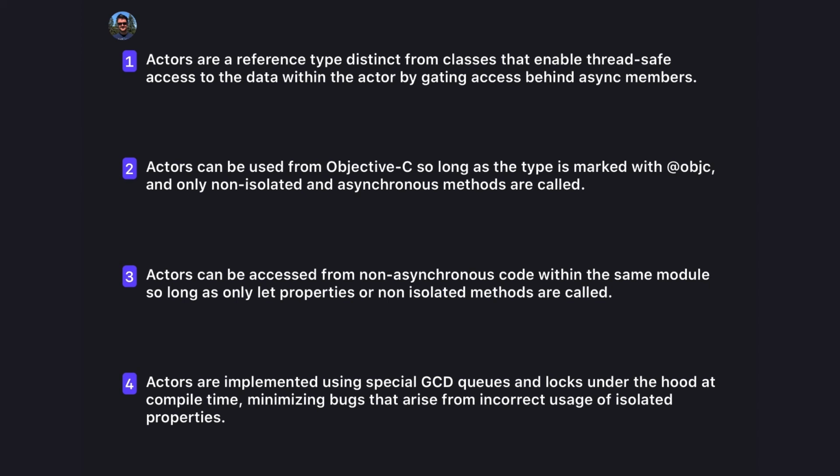So, a reference type distinct from classes that enable thread safe access to the data within the actor by gating access behind async members. That does sound reasonable because from what I know about actors, they're trying to help you with async code so that you don't screw it up. So that could be plausible. And since only one of these is wrong, we're going to leave that alone for now.